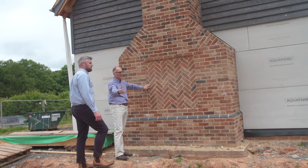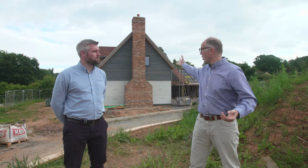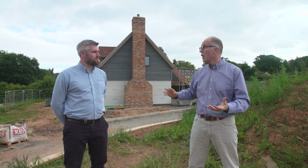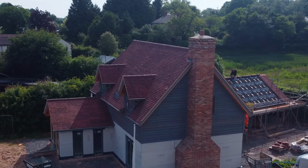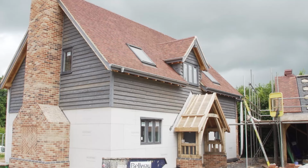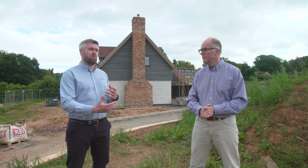So really, within the plot passport, we have a palette of materials, and I thought it might be an idea with plot one behind us here to just give a little bit of description of what the choices would have been for this home. So as you can see with plot one behind us, there's a combination of brick, weatherboard and render. So all of these would have been within the plot passport to pick from, and there would have been palettes of colours that all complement each type of material.